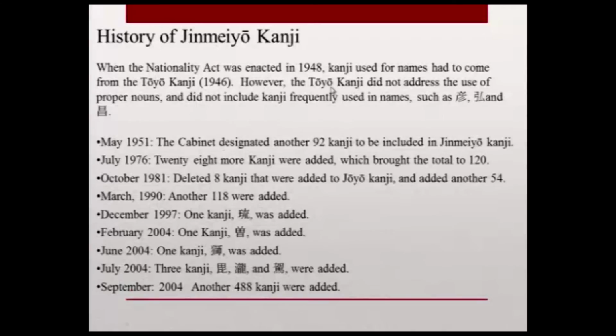And when the Nationality Act was enacted in 1948, the kanji used for names were the Toyo Kanji set. However, the Toyo Kanji did not address the use of proper nouns and did not include kanji frequently used in names such as Hiko, Hiroshi, and Masa. So in 1981, 92 kanji were added to be included in Jinmei-yo Kanji.